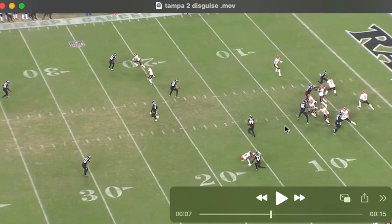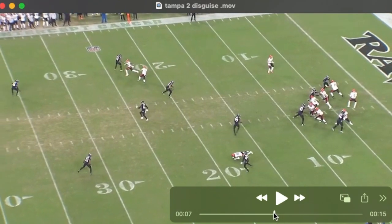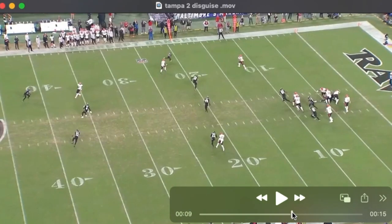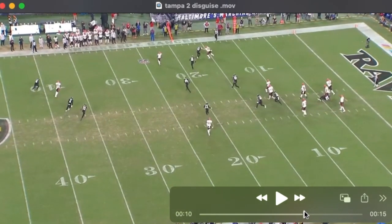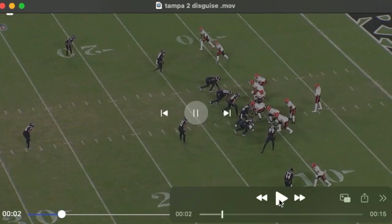Why doesn't the quarterback get rid of it? My suspicion is because this is Marcus Peters. Very wise decision, I would say, because Marcus is going to sit on this thing and drive on it. Ultimately, Marcus has got to make this tackle in the flat and get the Ravens off the field, and that's exactly what he does. Let's watch it again.